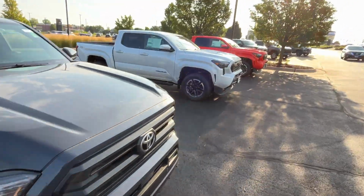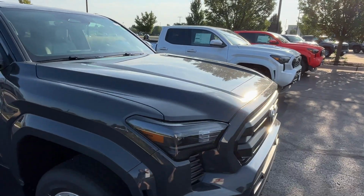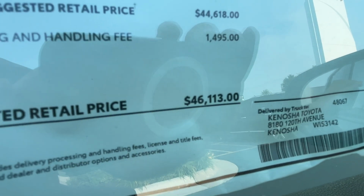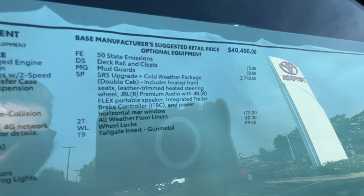And then you've got the wheels on the TRD Sport. Yeah, not quite. I would put really TRD wheels as an option on that. And no running boards. And you still have a price of $46,000 here. Okay, that truck was like $46,300 with a base price of $40,500. But here's the big kicker here.